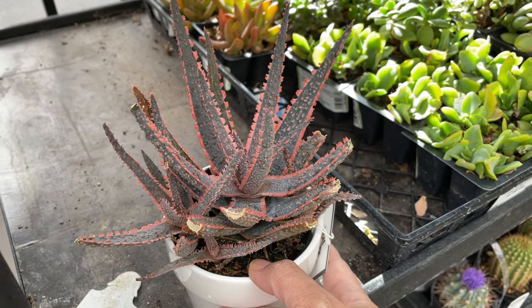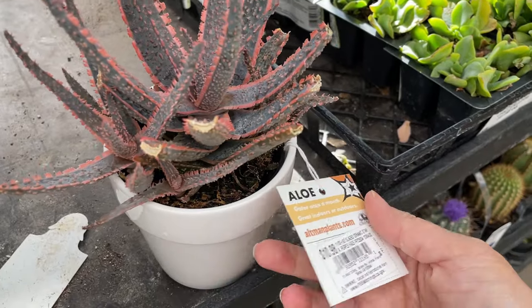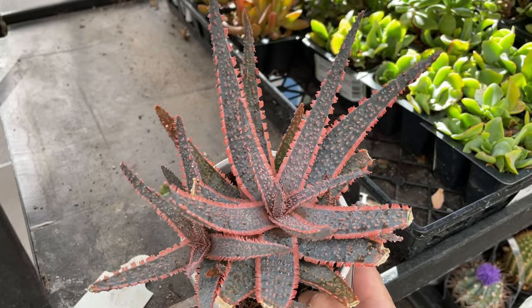I finally found this aloe. I've been looking for this since last year. This is aloe purple haze. Look how pretty this aloe is. It's got a purplish, pinkish hue to it.